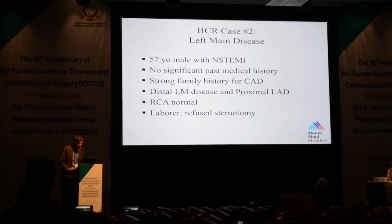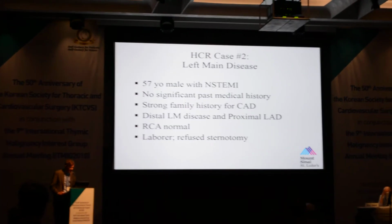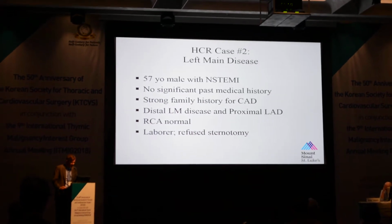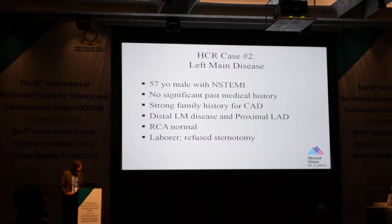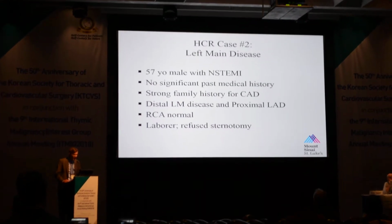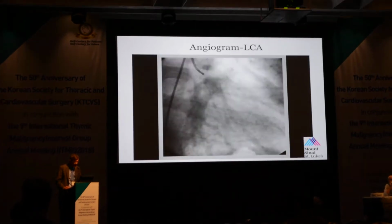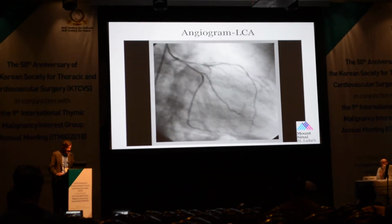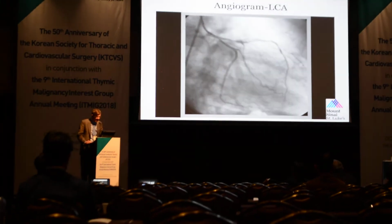Second case, the first was a Jehovah's Witness. This one's a left main case. A similar young gentleman, a laborer, refuses sternotomy and has just distal left main and proximal LAD stenosis. You'll note both of these cases are typically cases that would have been managed routinely by multivessel PCI. They're not typically cases that get referred for coronary bypass grafting by sternotomy anymore.